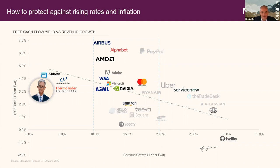But as a growth investor, it's important to remember that we can look for revenue growth and we can look for free cash flow yield. Quite simply, you can buy a faster growing company, but you have to pay a higher multiple for it. You can buy a slower growing company, but you get a lower multiple for it.